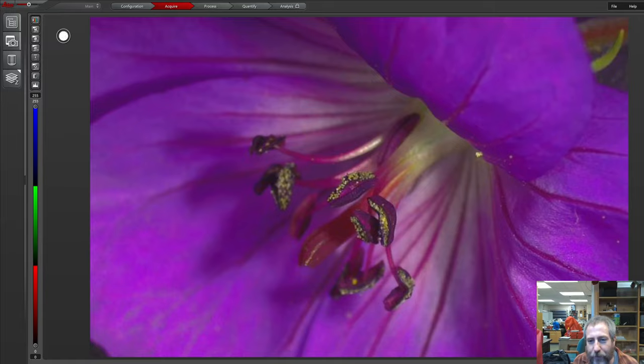Is that pretty? I think that's pretty. It's a nice photo. Would make a nice photo. It actually, I always say this, but it actually looks just a little bit better in the microscope than it does for you guys. But I think that's still pretty nice.